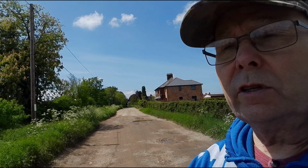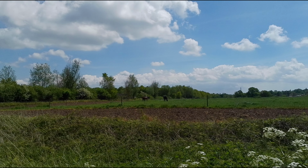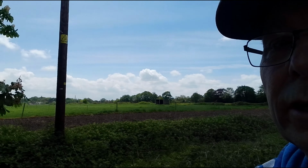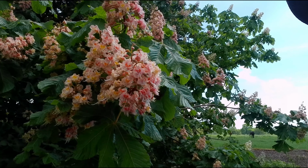But this is nice because look, I've got horses. I love horses. And the story of the horse is another video altogether. But it's nice to know, talking of horses, see these horse chestnut blossoms, look. Now, I brought my trusty guide with me. And there's more horses in a field over there, excuse my laughing. But I've shown you this before.